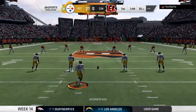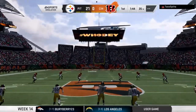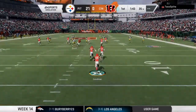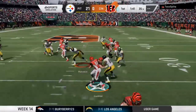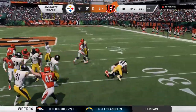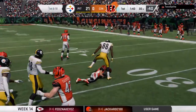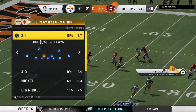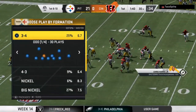Joseph now to kick this one away. This will be taken in at the 1. And a nice return sets him up pretty good here at the 30-yard line. At their own 30-yard line.